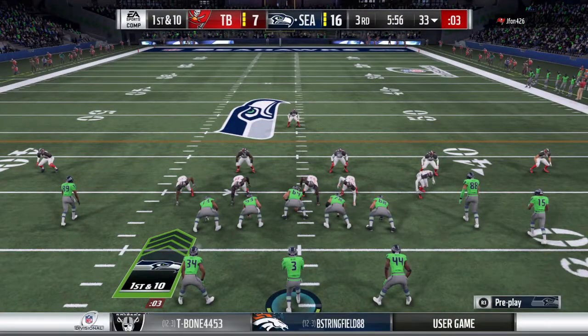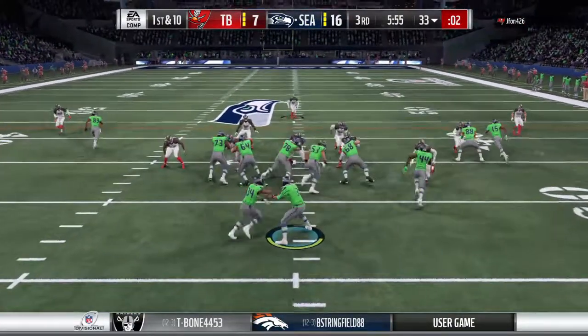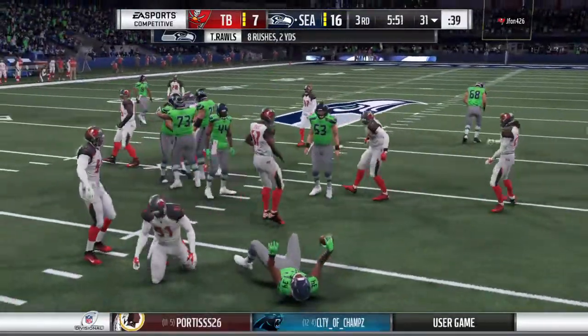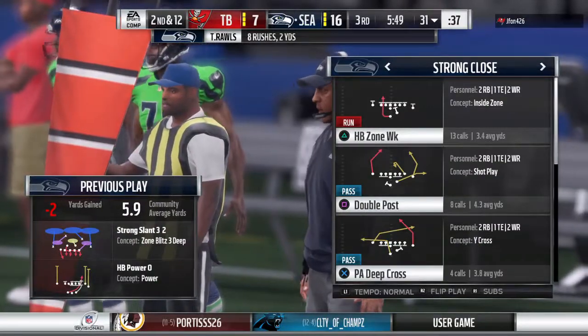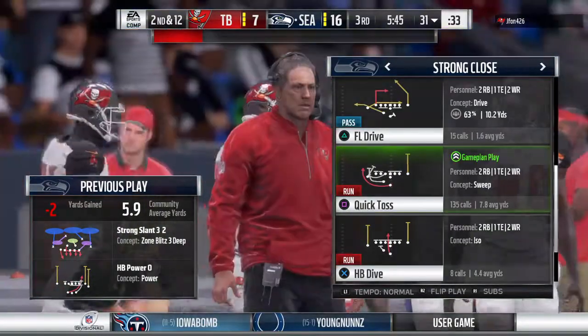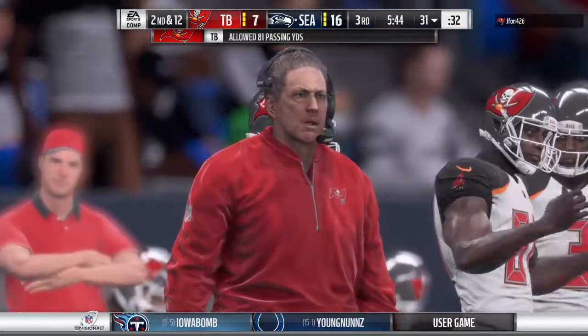The play clock's running down. Second half starts with a run by Rawls. And it's been like this all night long. Nowhere to run as they stop him behind the line. Call it a loss of 2 on the play. And it'll be 2nd and 12.